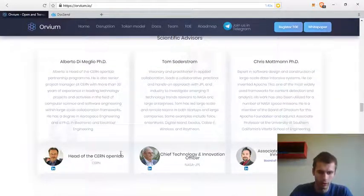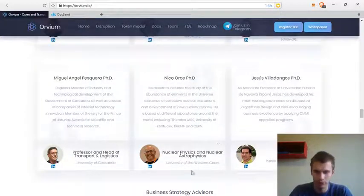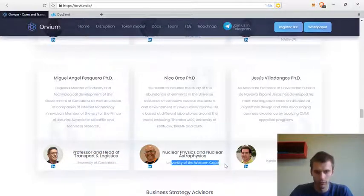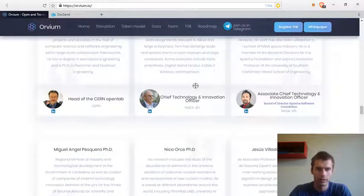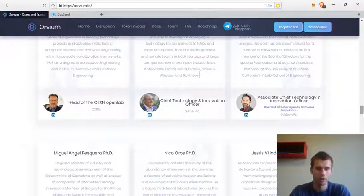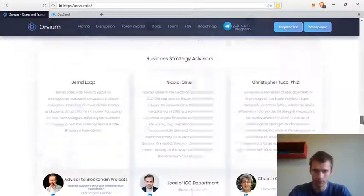Scientific advisors from CERN, NASA, again from NASA, and from 3 universities: the University of Cantabria, the University of Western Cape, and the University of Navarre. These are very good advisors that are very specific to this topic of research, from the biggest names in the field, NASA, CERN. These are the institutions that you want to see on this page, definitely.